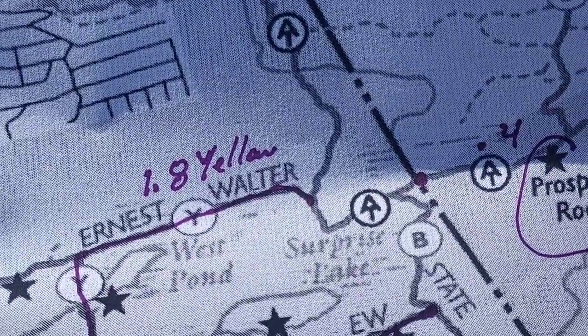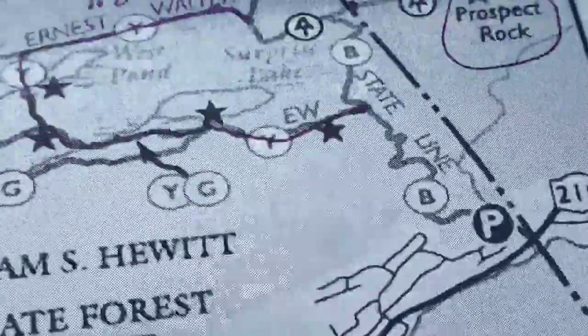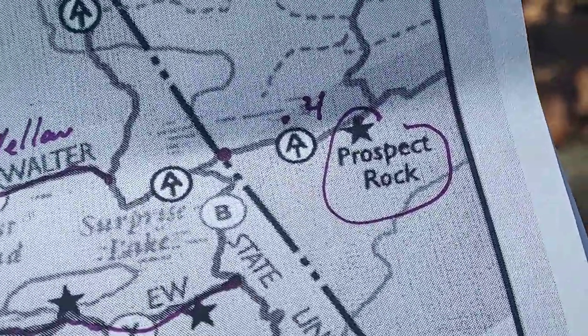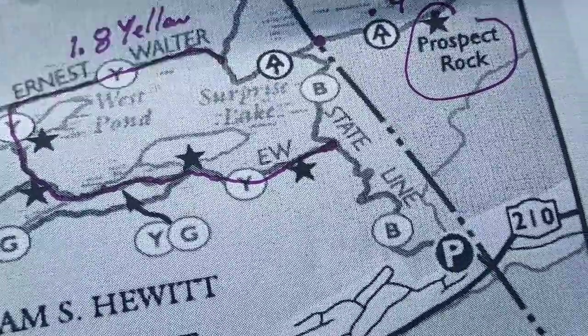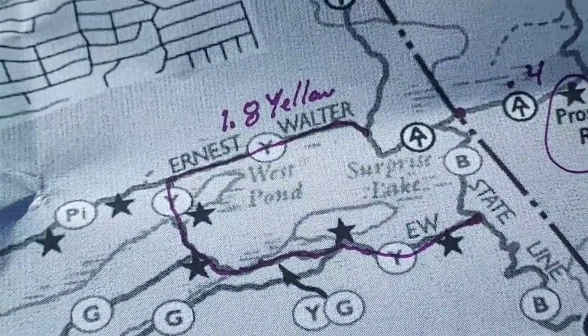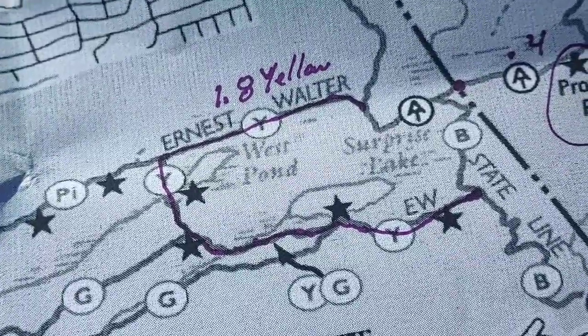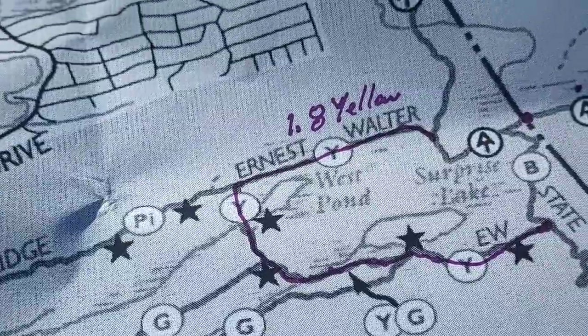We're going to continue on the Appalachian Trail right now and go up to Prospect Rock and then backtrack a little, get on the Blue Trail, which is the state line trail, and then get on the Ernest Walter Loop, which goes past a couple natural lakes that could be interesting to look at, Surprise Lake and West Pond.